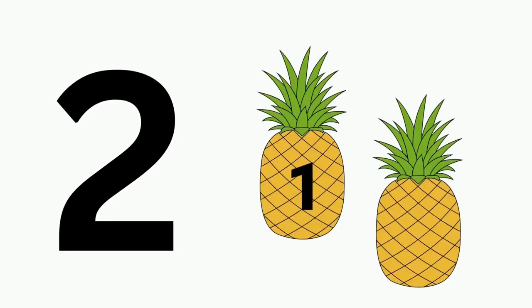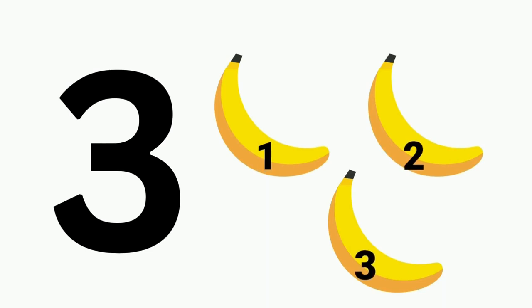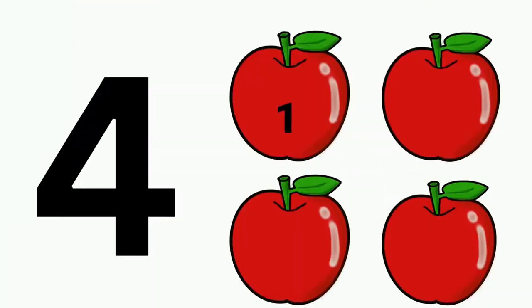1. Watermelon. 1, 2. 2 pineapples. 1, 2, 3. 3 bananas. 1, 2, 3, 4. 4 apples.